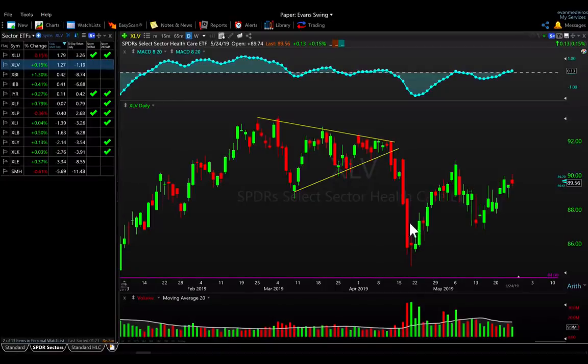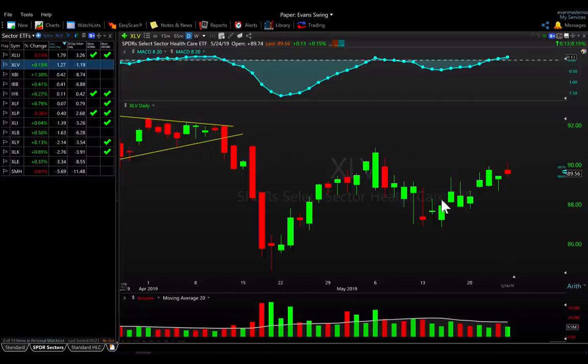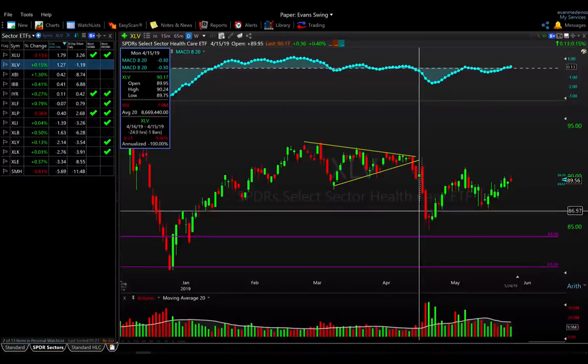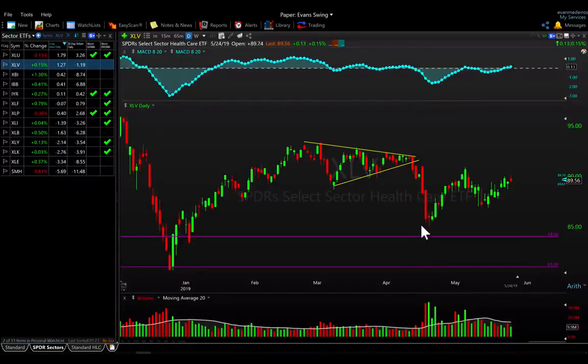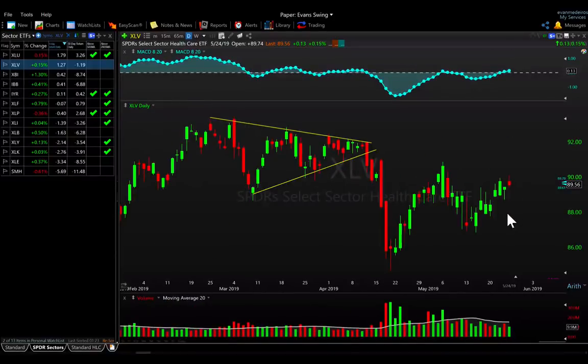Healthcare also here, 1.27%, some nice relative strength. Notice just kind of the higher low that's trying to get put in here. Remember, it had a very fierce breakdown, was really early to the scene here in April, but since then it has been recovering and is acting more as a defensive area. MACD trying to hold back in positive territory and some good relative strength here. So not out of the woods, but there are a lot of individual names.